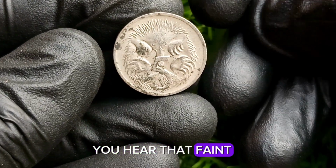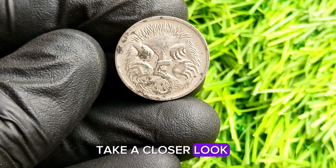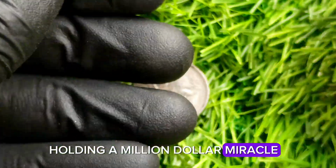So next time you hear that faint clink of coins in your drawer, take a closer look. You might just be holding a $1 million miracle.